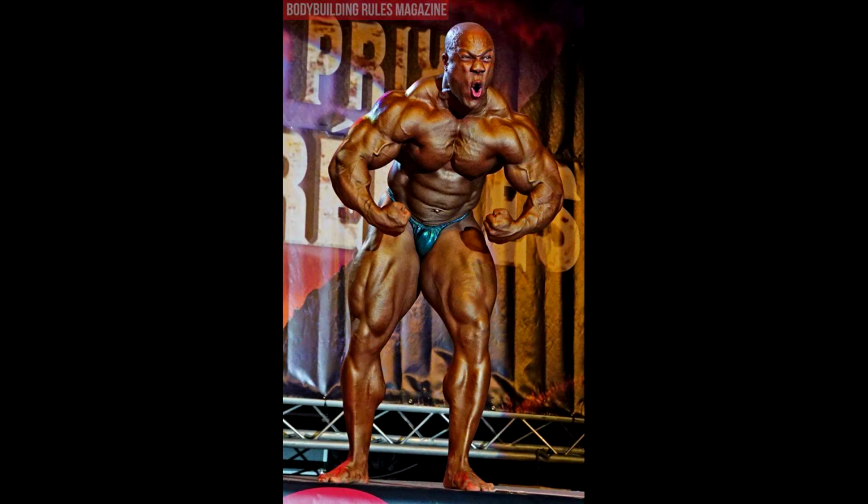His arms are vascular. His abs are there, and I don't really think that his waist has grown too much, but that naturally will happen to any bodybuilder as they put on size. But I think Phil so far has been pretty good at keeping his waist and his stomach in check as he's grown.